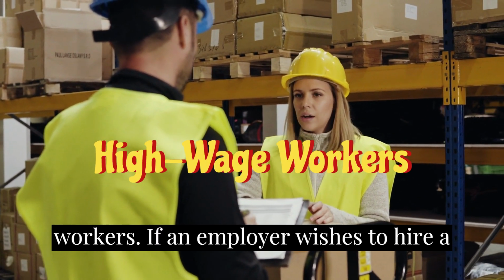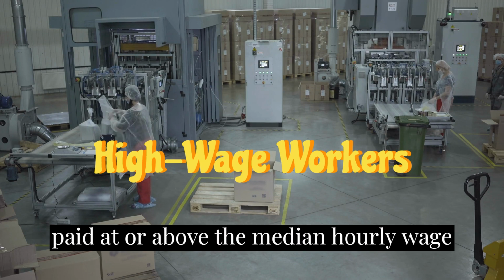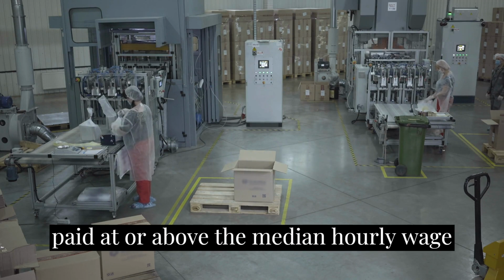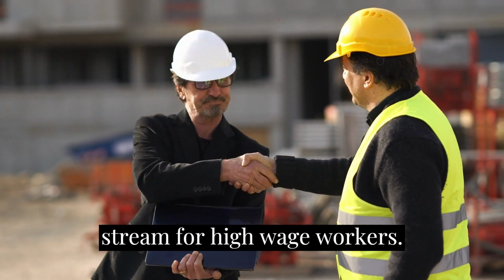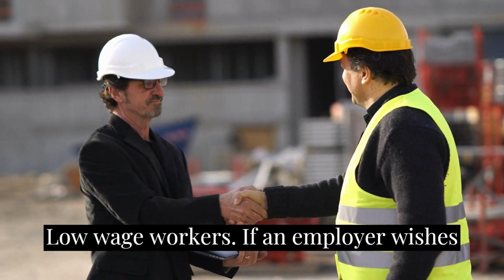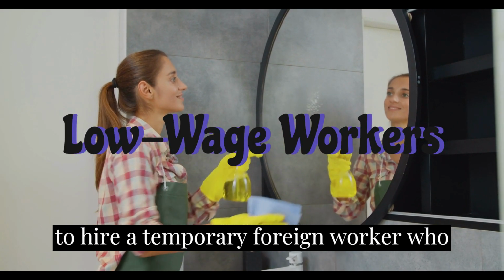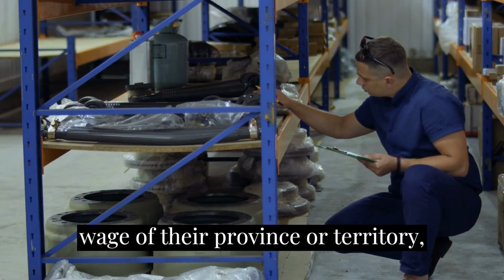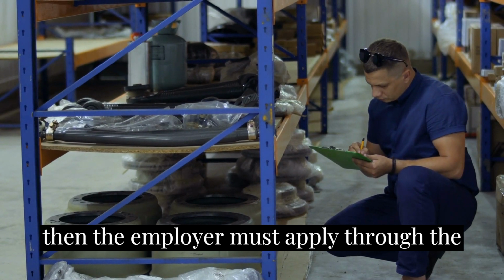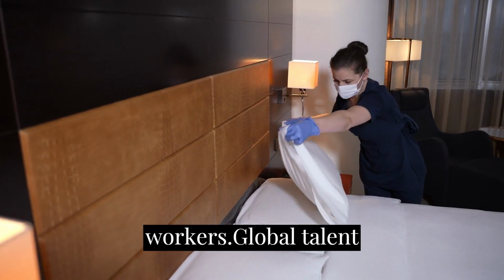High-wage workers. If an employer wishes to hire a temporary foreign worker who will be paid at or above the median hourly wage of their province or territory, then the employer must apply through the TFWP stream for high-wage workers. Low-wage workers. If an employer wishes to hire a temporary foreign worker who will be paid less than the median hourly wage of their province or territory, then the employer must apply through the TFWP stream for low-wage workers.